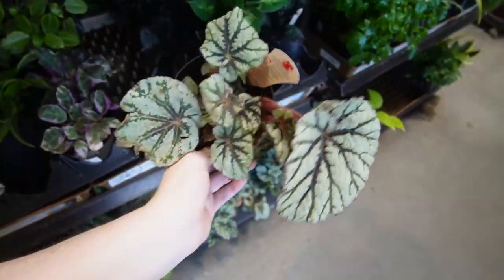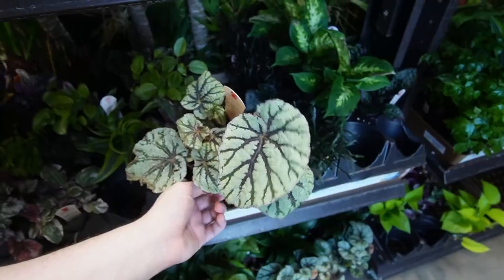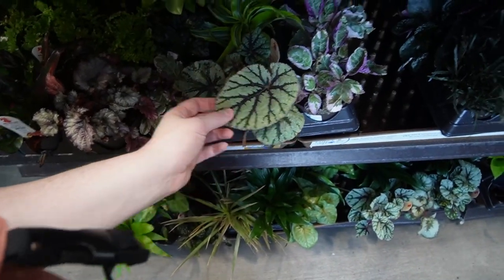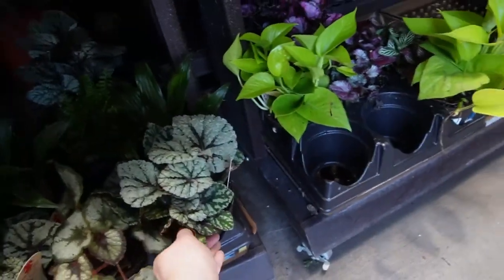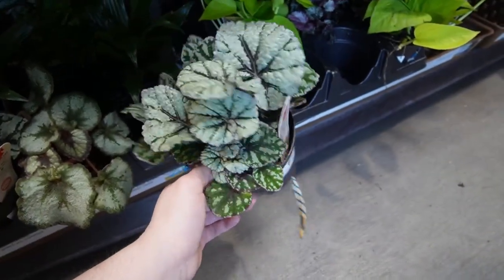Oh yay, we have Begonia Fedora. This is one of my favorite begonias, believe it or not. It's one of my only favorite begonias that doesn't just exist in a terrarium. Got some more of it down here. This one's actually so cute. $9.98. If it were like $5, I'd probably pick it up.